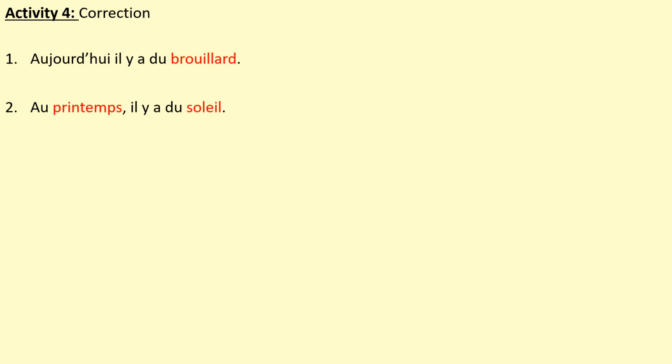Okay, what we found. Aujourd'hui, il y a du brouillard. So brouillard was the word that had a silent letter because we don't pronounce that D at the end. We don't say brouillard, we say brouillard. Number 2, au printemps, il y a du soleil. So there were 2 in this one. In printemps, we don't say the P or the S because that doesn't sound like printemps. There's printemps. And then soleil, we don't say that L. We say soleil.